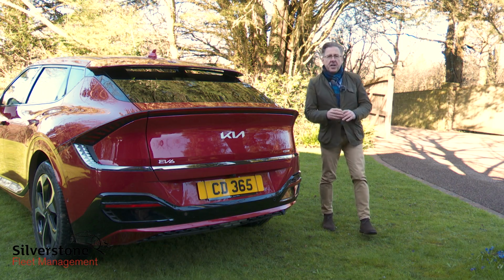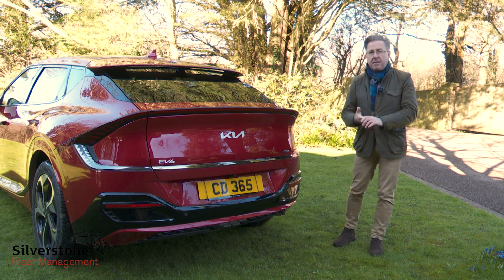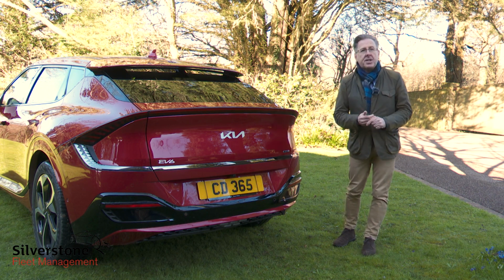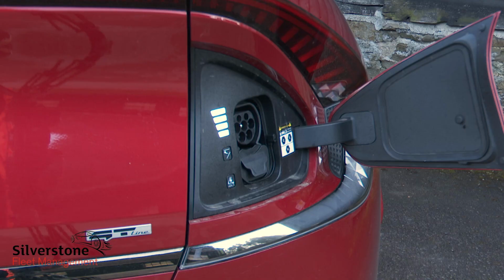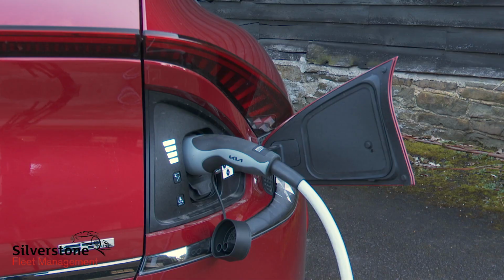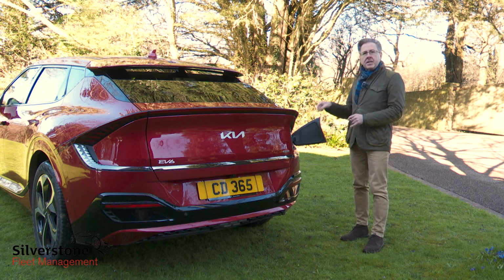Right, let's finish with a look at luggage space, pausing on the way to activate something that on first acquaintance with this car you might spend some minutes searching for. The charging flap. It's been cleverly hidden here in the right-hand rear panel and incorporates a useful charge level indicator, though the flap itself turns out to be somewhat flimsy.